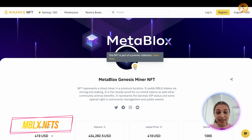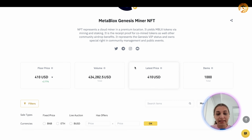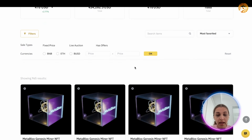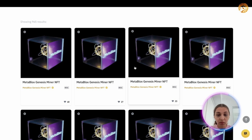MetaBlox is releasing the Genesis Miner NFT. It is one of the world's first miner-pegged NFTs. The pre-launch was held on Binance NFT from the 24th of August till the 31st of August, which hit the #1 spot in trading volume so far. Following this huge success of the Binance pre-launch, it will be officially launched on September 6th on the OpenSea platform with only 1,000 units available.